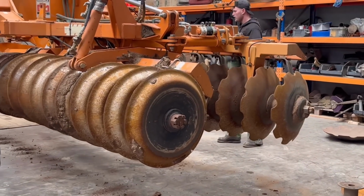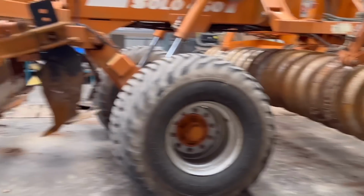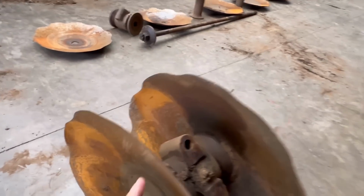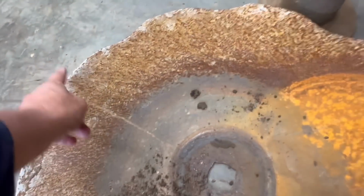We're a bit unsure on the size, whether they're 26 or 28 inch, because we've fitted 26, 28 and 30. That's inches, and that's from top to bottom. Or rather, when you look at this, that's from one side to the other. But obviously that will be smaller because it's worn.